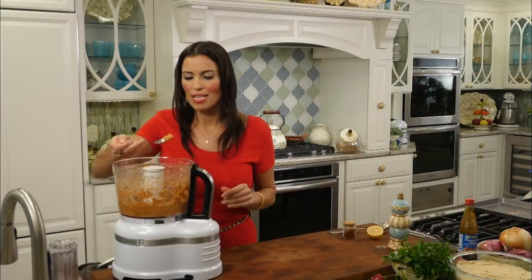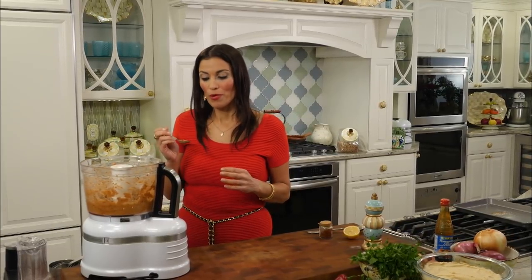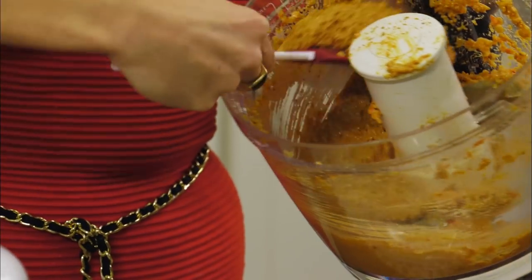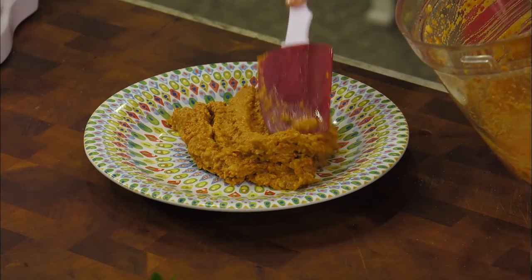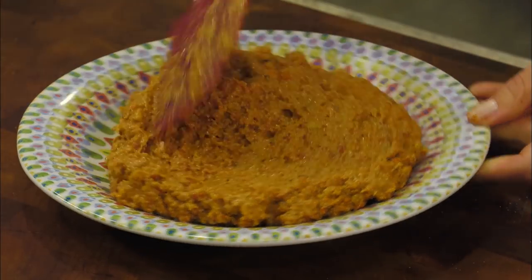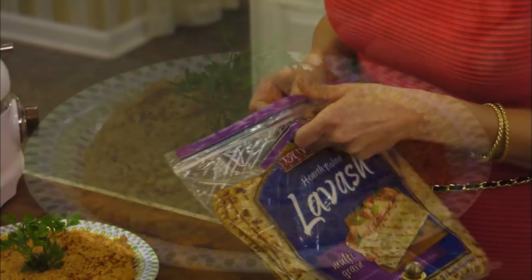Let's just give it a little taste first. It's actually perfect, just as is, doesn't need anything more. It's a nice and rich texture, and I get that smoky flavor from the roasted red peppers, and those also little hot peppers that we included too. And I love the crunchiness and the nutty flavor from the walnuts.